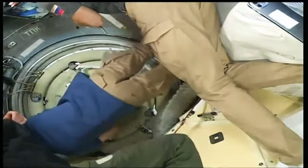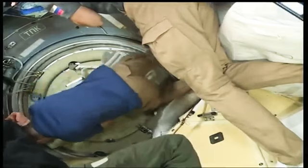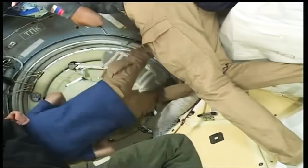And the hatch closed on the Prishal module at 11:38 p.m. Central Time, 12:38 a.m. Eastern Time.